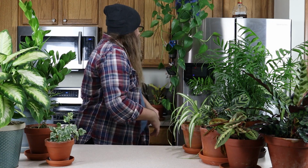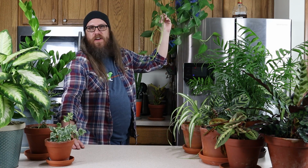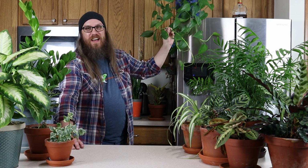It's probably not as heavy as I make it look. So the next one I want to talk about is this. This is a pothos. These are very common in the United States. I'm sure they're common all over the world. I couldn't see why not. These things grow like crazy.